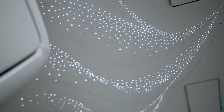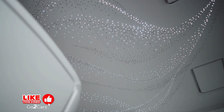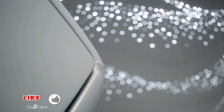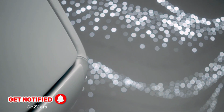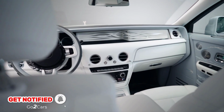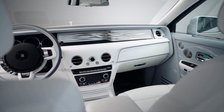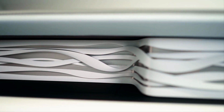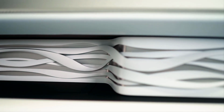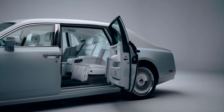869,500 stitches of embroidery. The headliner features Rolls-Royce's signature Starlight illumination motif with 1,500 tiny fiber optic lights arranged in a wavy pattern to match the rest of the interior's theme. To the right of the Phantom's infotainment display, an area of the dashboard Rolls-Royce calls the gallery, is a bespoke piece of artwork called Celestial Pulse. It features 7 ribbons of milled aluminum with a ceramic finish that matches the car's exterior.